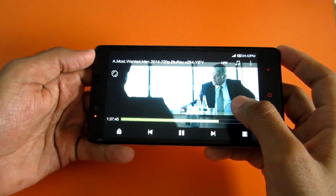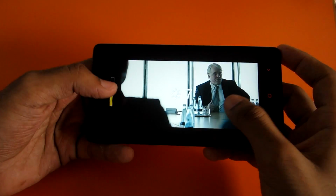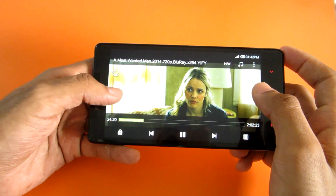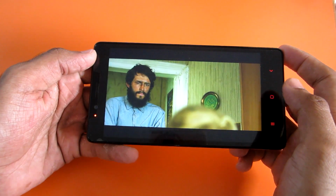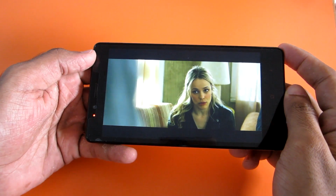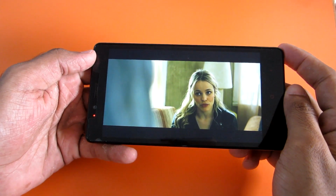The pixel density is not as good as the 1080p displays, but you won't notice any difference. When it comes to display quality, RedMi Note has to be on the higher side of phones. Even some of the 1080p phones won't match the display quality on the RedMi Note. And as I mentioned earlier, due to the 720p screen, the battery life is not affected by the 5.5 inch screen. The display quality of the RedMi Note is really very good.